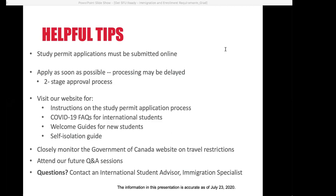However, there's no guarantee and no one can predict the outcome of your study permit application. So even an approval in principle doesn't guarantee that you will receive full approval. So to minimize the chance of last-minute disappointments or complications with your study plan, we strongly recommend that you apply for your study permit as soon as possible. Once your application is submitted, remote studies completed outside Canada in the fall term will be counted towards the eligibility and length of the post-graduation work permit, according to what IRCC has announced, as long as you will meet all the other requirements and receive full approval for your study permit at a later date.